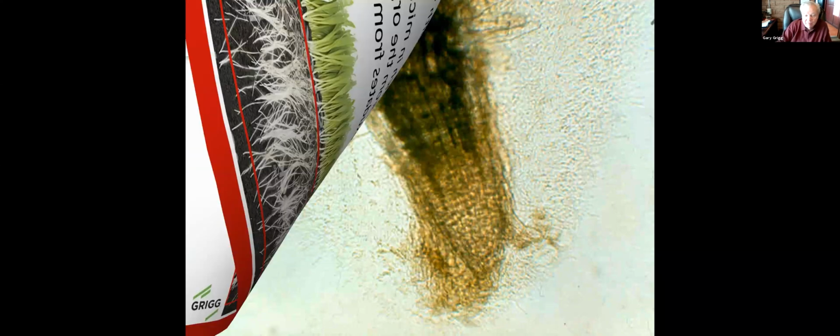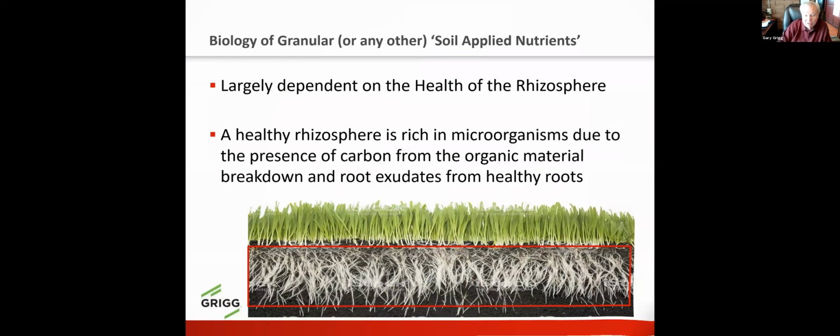This picture depicts the exudates that are being given off from the root hair. And if you go back and look at this, you can see how many roots there are and how many root hairs. There's a lot of this exudate in the soil in that rhizosphere area, and that is being utilized as a source for the microorganisms to feed on. I call it milk and cookies. If I was a microbe, I'd be in there trying to get my share of it too.